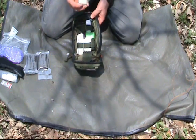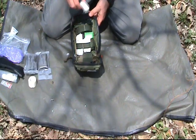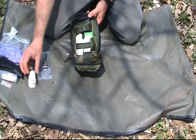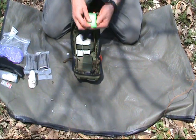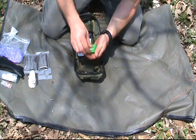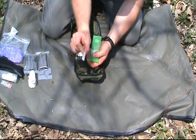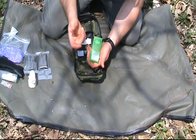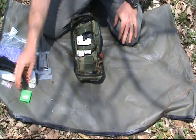I also have just some quality tape to help with my bandaging. A little bit of gauze, roller gauze. And then I'm almost out of these, but they're really slick. They're a soap, and I think Sea to Summit makes them too. But it's just a real thin wafer, and it's soap. It foams up like soap and everything. It's pretty slick. But I'm about out of those. I need to get some more.